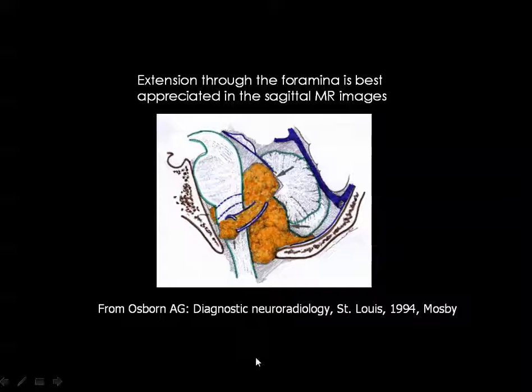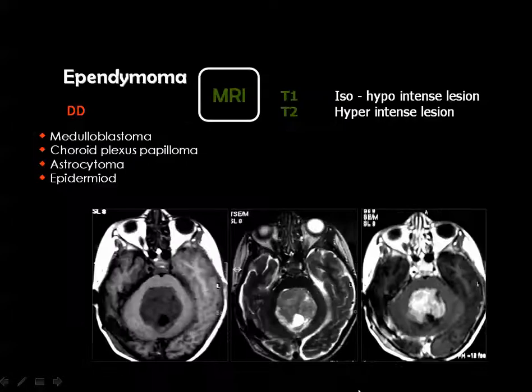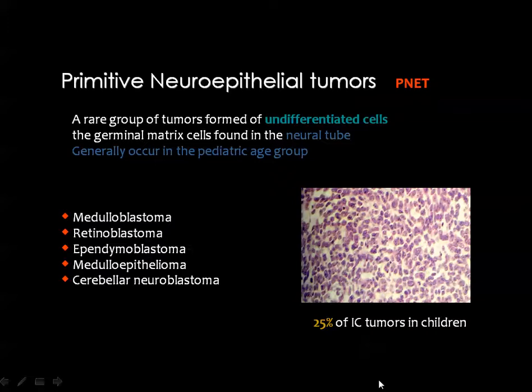And you remember this figure with extension of the tumor through the exit foramina of the fourth ventricle, and also you remember this appearance of a tumor with CSF seeding in the basal cisterns as well as in the suprasellar cistern. And the ependymoma, like any other tumor, will show low signal in T1 and high signal in T2 with almost homogeneous or heterogeneous post-contrast enhancement, regardless of the presence of calcium and vessels.